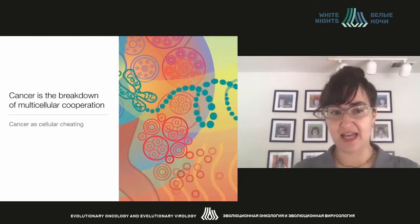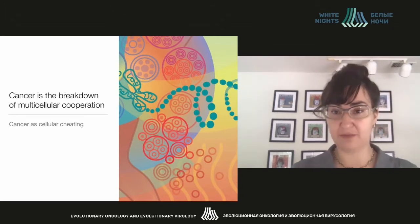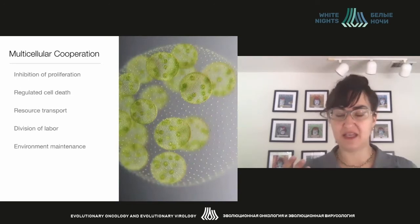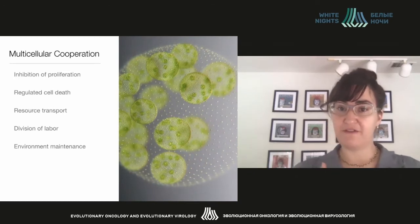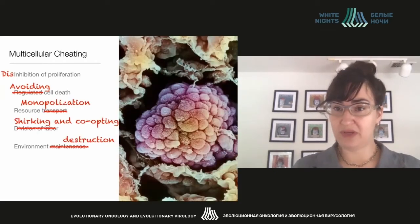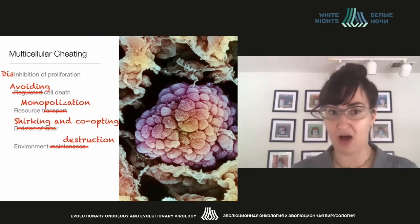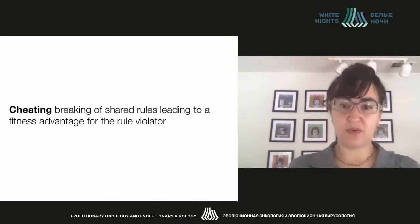Cancer, on the other hand, is really a breakdown of many of these features of multicellular cooperation. So if we look at these traits that we see in multicellular organisms, these foundations that are required for multicellularity to be viable, when we look at cancer, we see a breakdown of each of these. And these map on to other approaches to cancer as well.